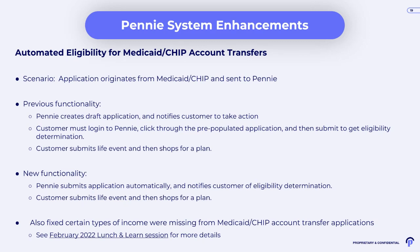I did want to note there are sometimes scenarios where, even with this enhancement in place, we don't have enough information to actually give them that eligibility determination. So there are still some scenarios where someone will follow that old procedure, where we create that draft application, and the notice to them will say, hey, we need to come in and review your application, and they're going to need to fill in some of that missing information in order to find out their eligibility.